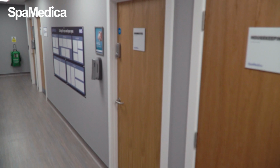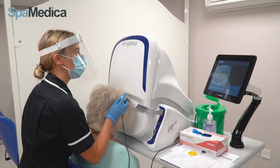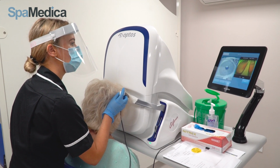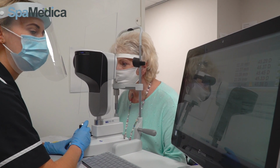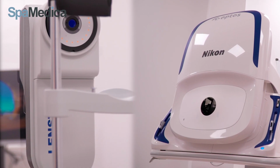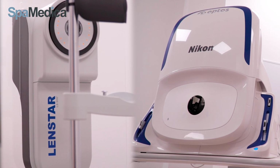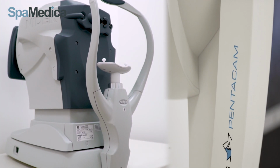Before seeing the optometrist, the patient will go into the diagnostics room and have their diagnostics done, which include K readings using the pentacam, along with corneal front and back surface mapping, lens-star biometry, which calculates the power of the natural lens in the eye. This enables the calculation of the artificial lens, which will be used in surgery.